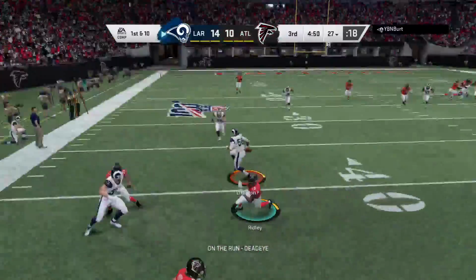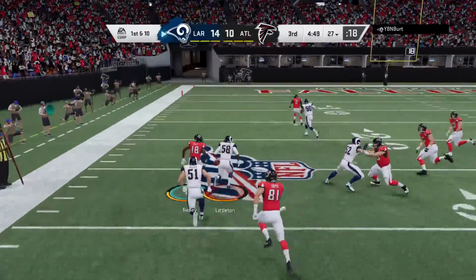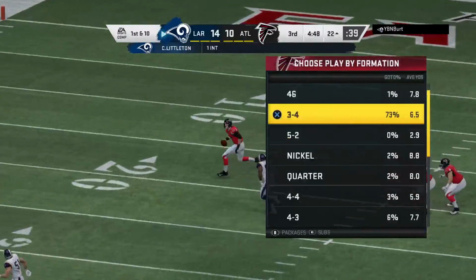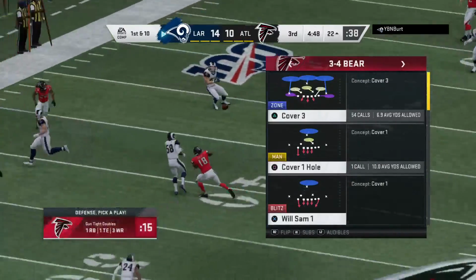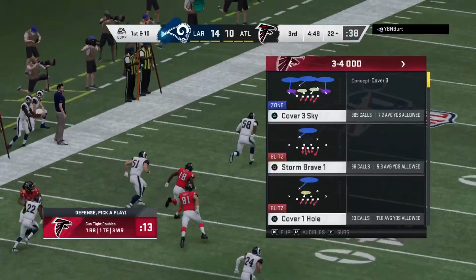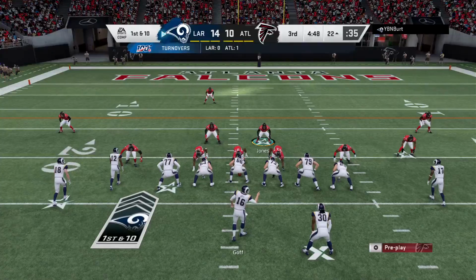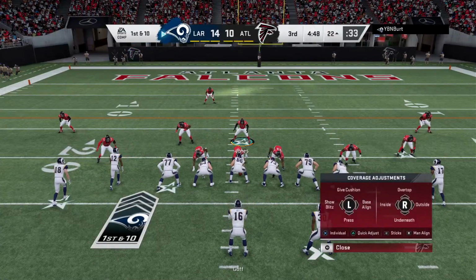Guys. Oh, it's intercepted. He was trying to get it to Ridley. Picked off by the linebacker, Corey Littleton. And this one will be brought back to the 22. First possession of the third quarter, an interception, so maybe a second-half tone setter. Indeed, and not the tone they wanted to set.